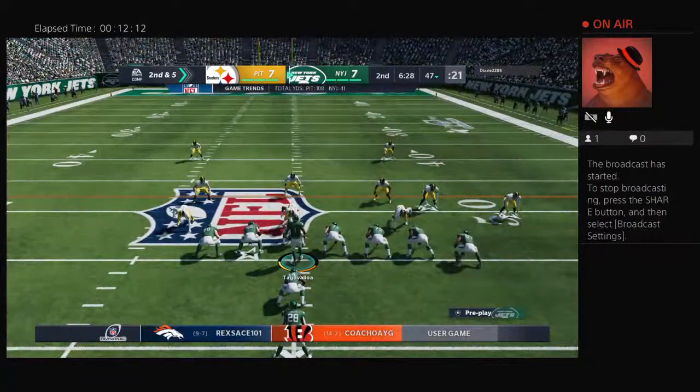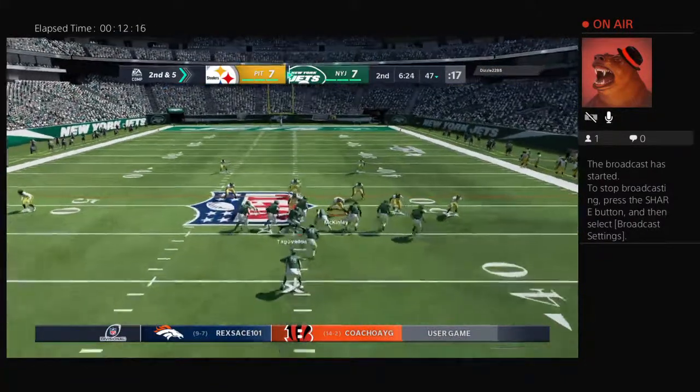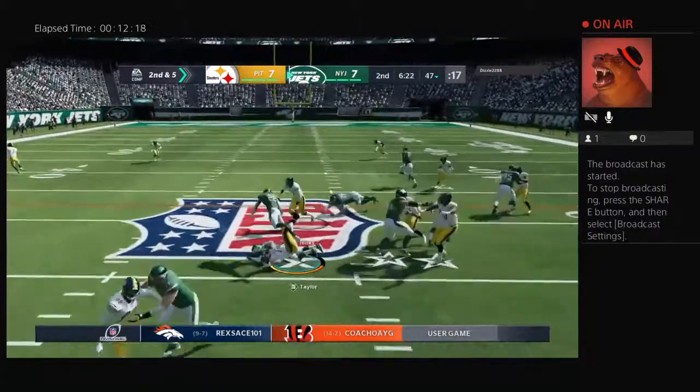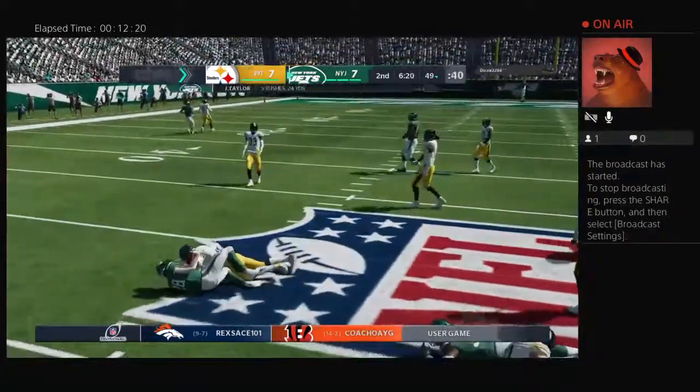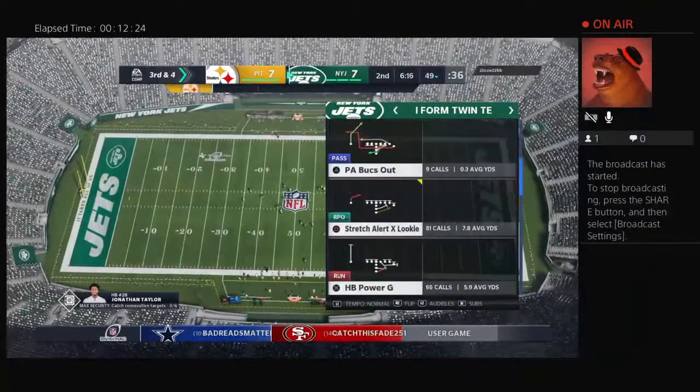After the pickup of 5, here's 2nd and 5. On the counter, it's Taylor. And very little running room there. He did get a couple up to the 49.